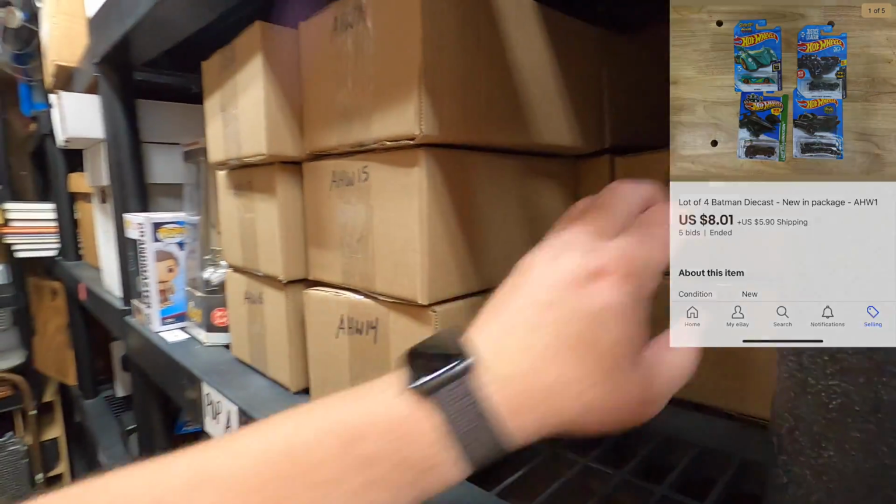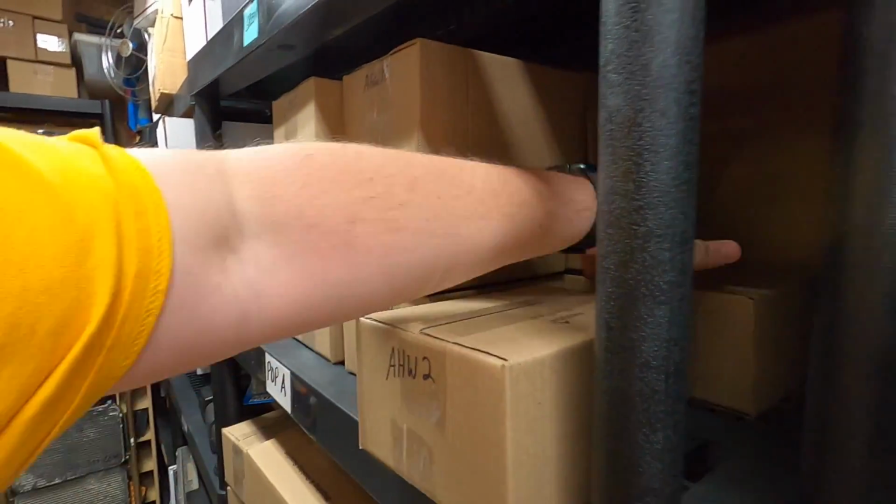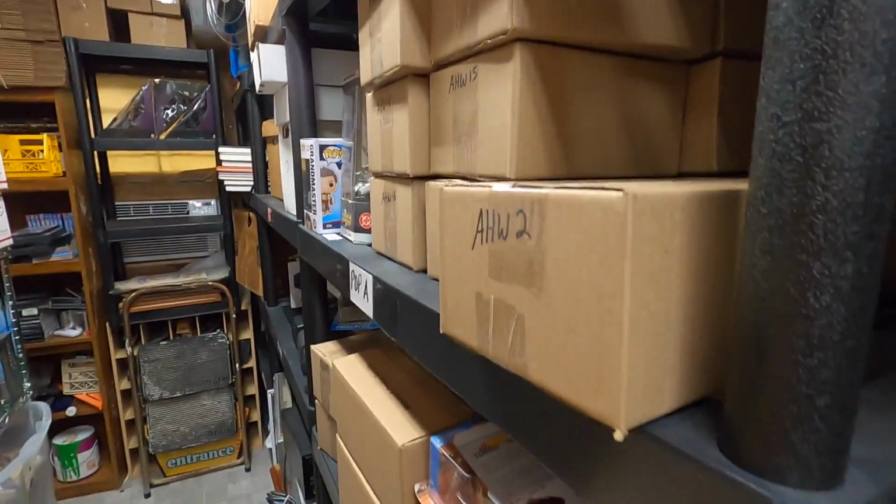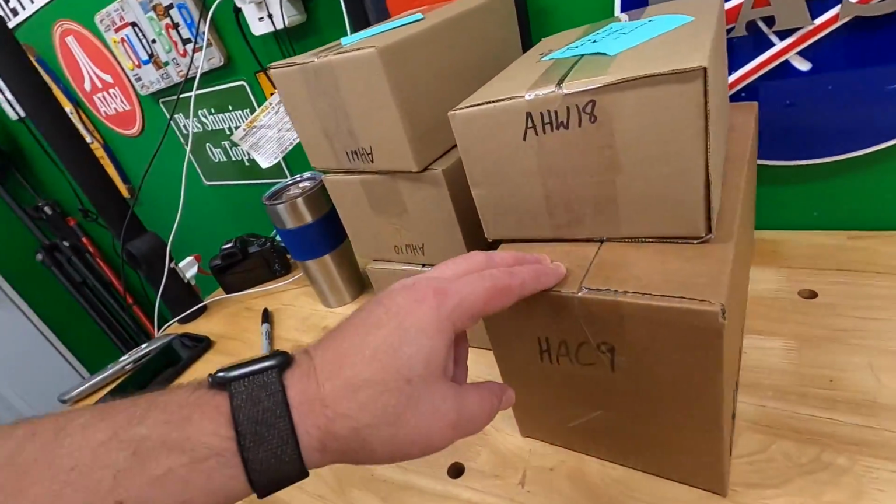When I first start pulling off a shelf, it takes a little longer because they're crowded, and then they just start to get easier after that. All right. So thank you very much, Lang. Do appreciate the business. All right, next up, I went ahead and pulled these.